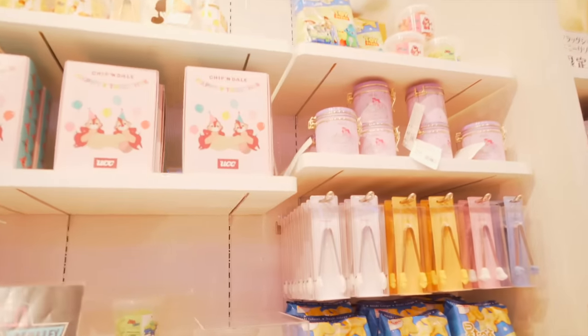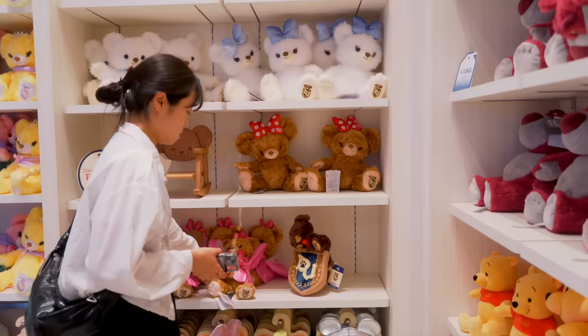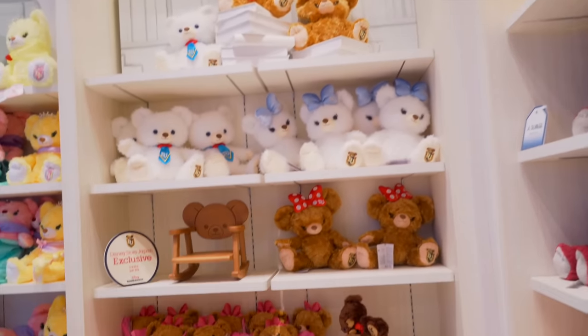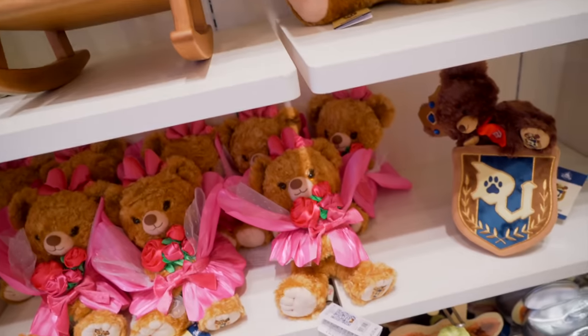Oh my gosh, little snack tongs so you don't have to get your hands dirty, Dean. Oh my gosh, that's the cutest thing ever. Oh, I love it. This is a big deal in Japan and it's exclusive to Japan. It's the Duffy Bear series. So these are all different ones. You can buy outfits for them. You can buy a little rocking chair and you take a picture of your Duffy Bear in its outfit.